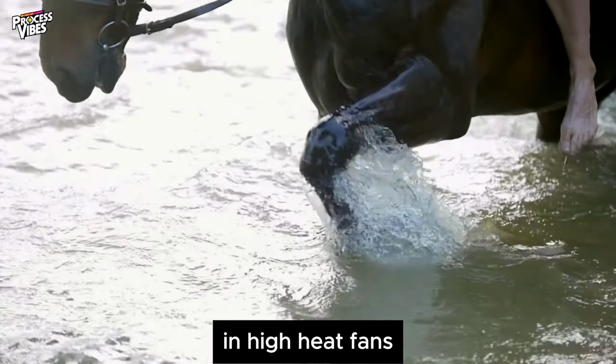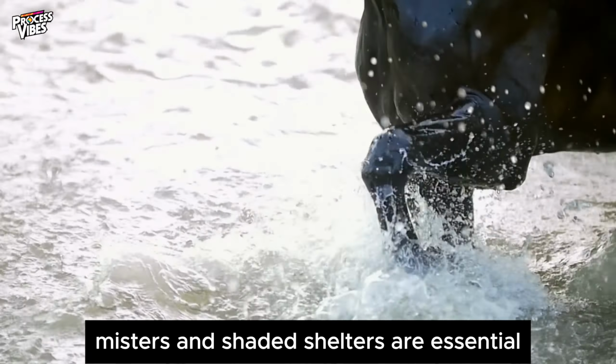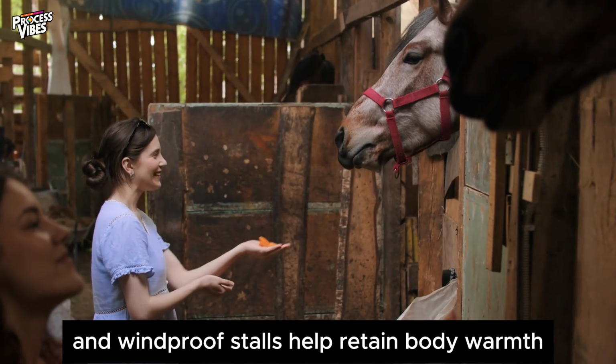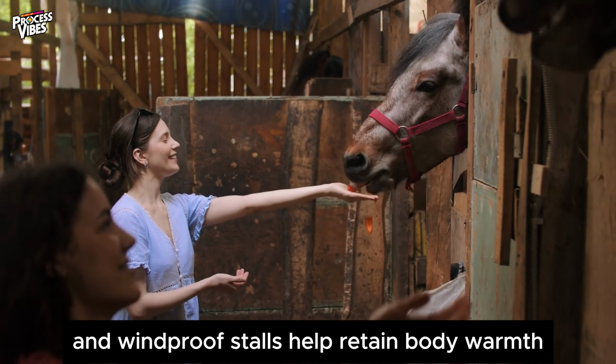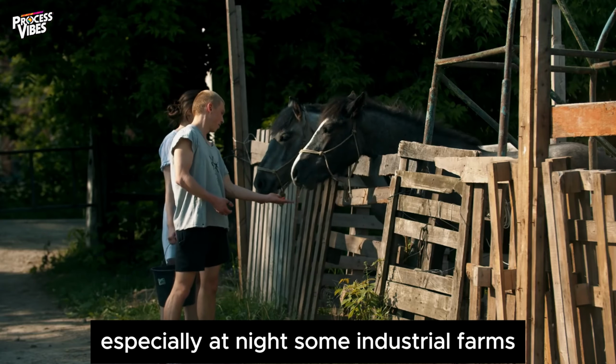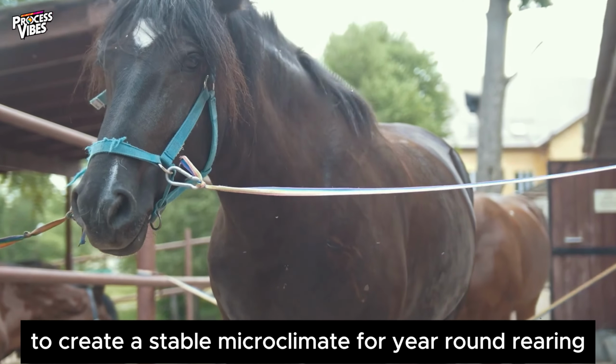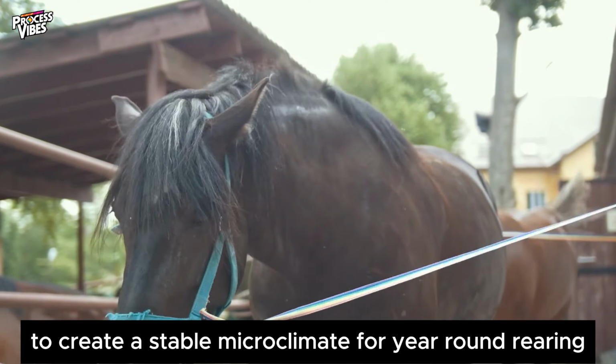In high heat, fans, misters, and shaded shelters are essential. In colder climates, thermal blankets and windproof stalls help retain body warmth, especially at night. Some industrial farms even use temperature-controlled barns to create a stable microclimate for year-round rearing.